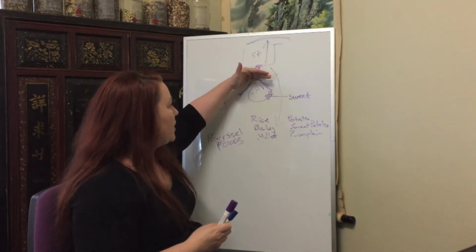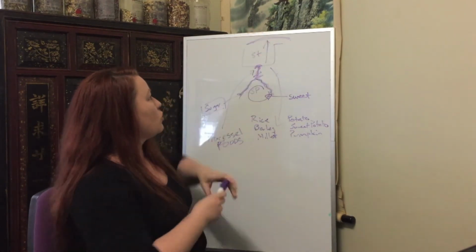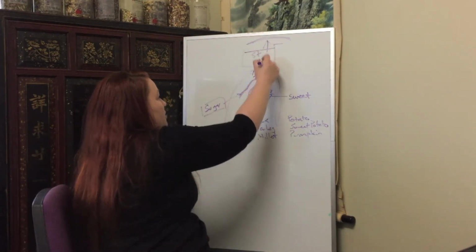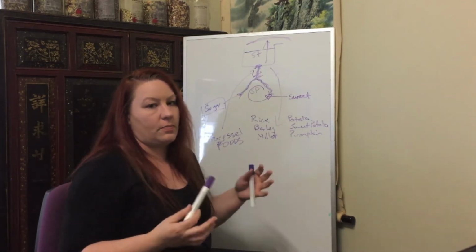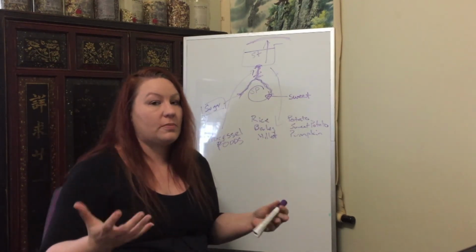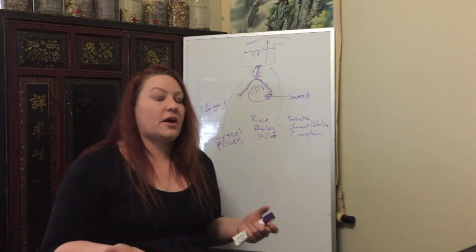So they eventually just weaken that spleen because it's putting so much stuff in the stomach. It's so hard to digest. It takes up so much energy. And that can be a big problem. So in our society, a lot of people eat foods out of packets. That's an indication that it's processed.